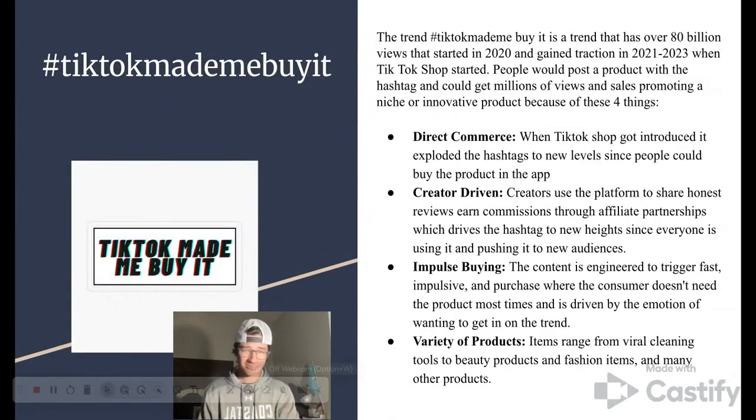Next one is the trend hashtag TikTok made me buy it. It has over 80 billion views on the hashtag, and it started in 2020, but gained traction in 2021 to 23 when TikTok Shop really started. And TikTok Shop was kind of based off of this so that people did not have to go to different platforms. Again, this is the key of social commerce, buying within the same platform as the content you're seeing and not having to go to a separate Amazon, Walmart, or separate retailer store to get the same product.